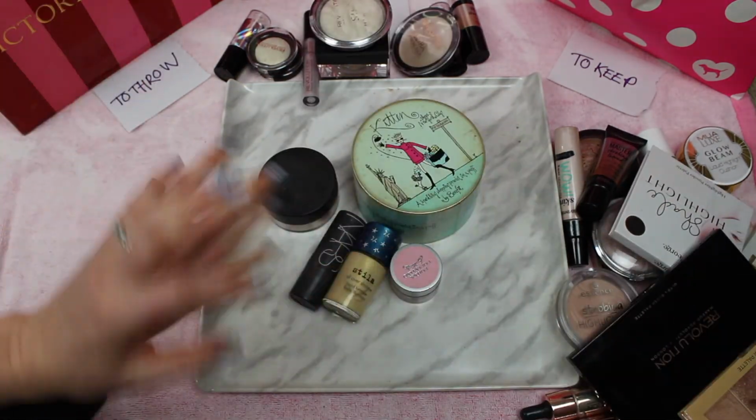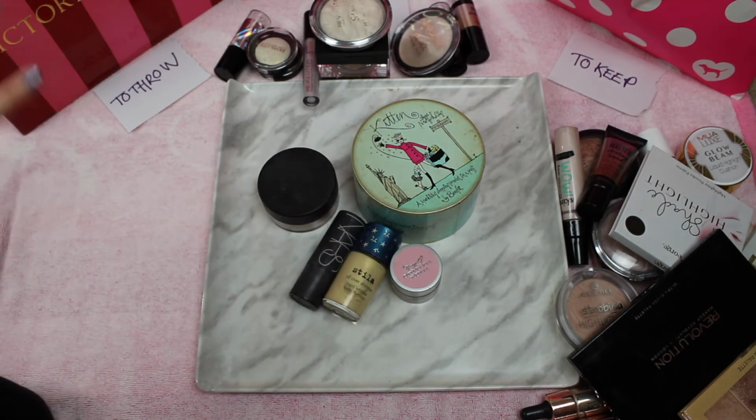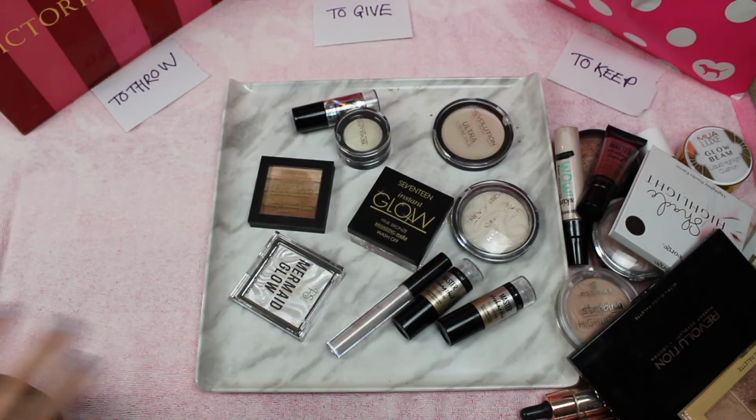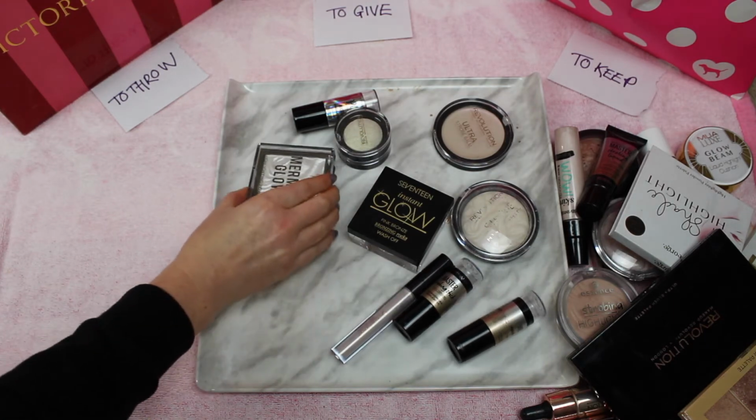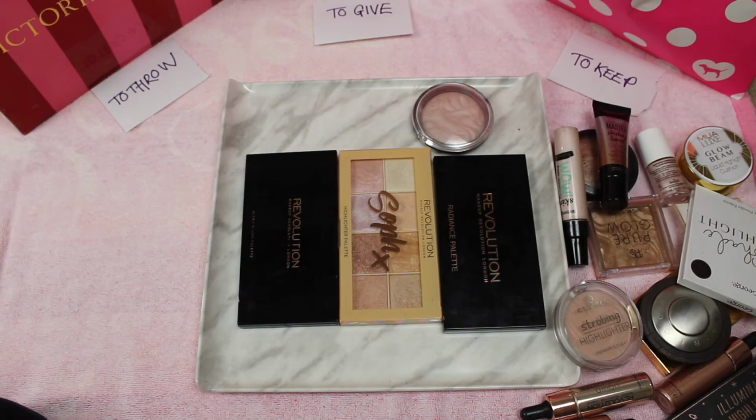These couple of bits, unfortunately, I'm gonna have to throw out because they are out of date, but I did really like all of them. These products here I'm going to pass on to friends and family. I do really like everything here, but I do have a lot of other similar things that I prefer a little bit better. So I'm sure friends and family will really appreciate these products. Lastly, I'll just quickly run through what I'm keeping.